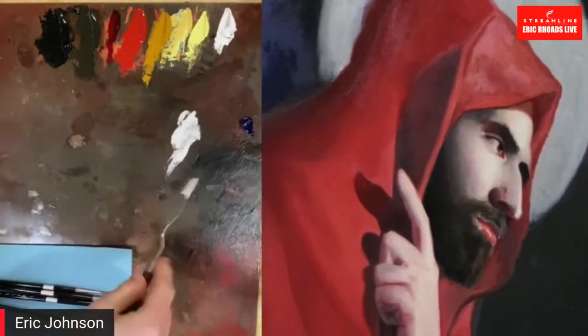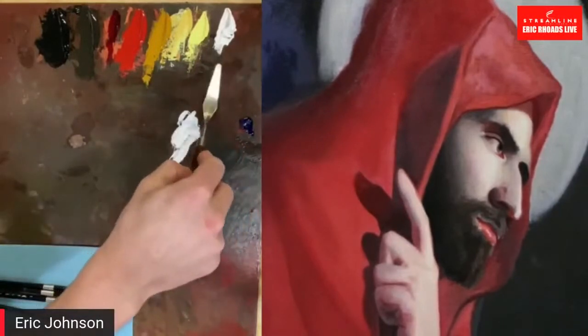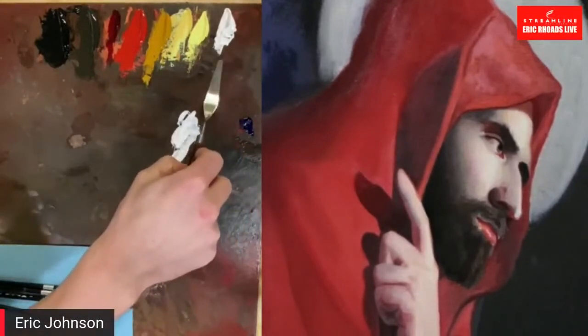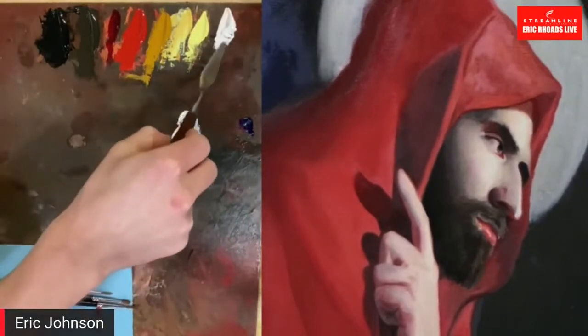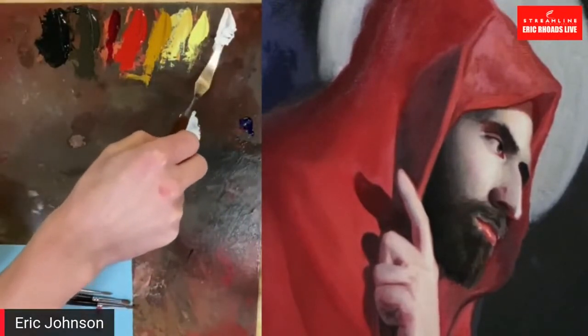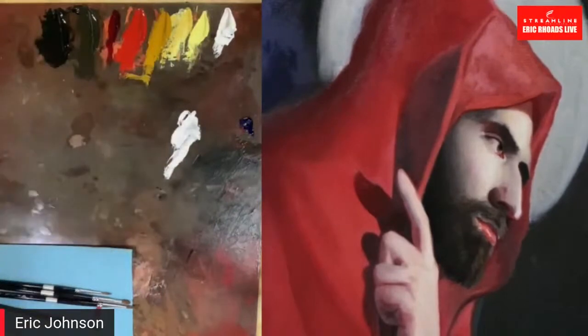What I'm going to do is go through real quickly. Tell us what your colors are, and so from right to left, we've got lead white number 2. That's lead white bound in walnut oil as opposed to linseed oil. It's slower drying and will cause the white to yellow less over time as opposed to linseed oil.